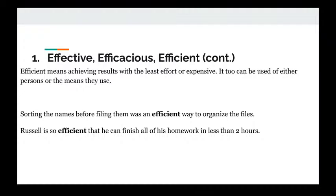So here in the context of the sentences, efficient is being used just as the definition states, meaning achieving results with the least effort or expense. So here in sentence 1, sorting the names before filing them is a way that requires less effort. And it also probably achieves the same results, if not very similar. And then we have Russell is so efficient, achieving results with little effort or expense, that he can finish all of his homework in less than 2 hours.